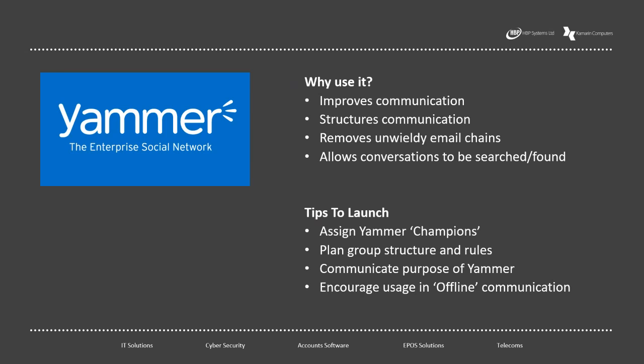So we launched Yammer a while back now, maybe 2.5, even potentially 3 years ago. And truth be told, it was a tricky one to launch. I think it took us 3 goes in the end to get it up and running. And the thing that really tipped it over and made it work for us was assigning what we call champions. We use the heads of departments within the business as our champions, and we tasked them with posting, I think it was at least twice a week on Yammer initially.